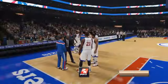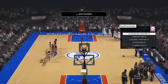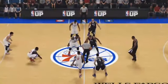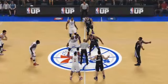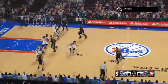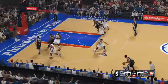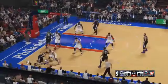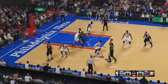Time expires and we're going to overtime. We've got overtime action now, folks. Clark Kellogg, Steve Kerr, Doris Burke on our sideline, and this is Kevin Harlan. So Sacramento will get the first possession. And always a good ride in these post-regulation battles. This overtime now looking to be an exciting one. All fueled up and ready to go to overtime basketball here, brought to us by Gatorade.